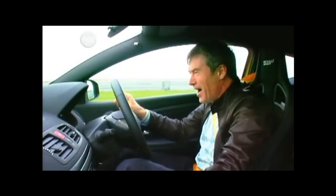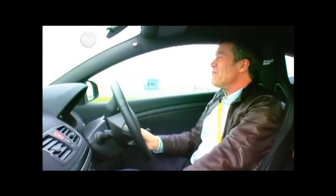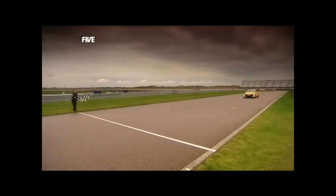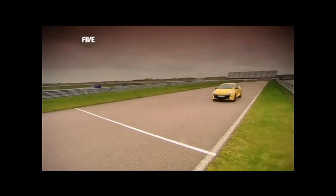Well done, Porsche. The Renault's got more traction out of the corners in these greasy conditions, but the Porsche's got that extra balance and poise that helped win it the day. At the end, there was less than 2 seconds in it, which means the wizards at Renaultsport have made one very impressive piece of hatchback indeed.